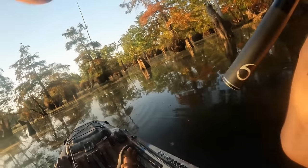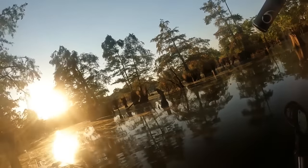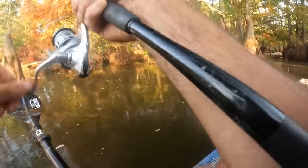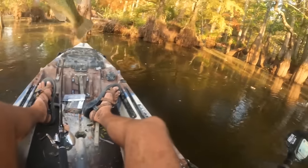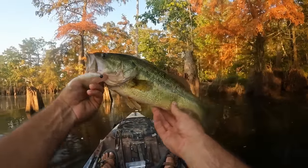That's a big one. That's a big one. Stay on, I'm in a bad spot. Oh my gosh, she's on the other side of the stick. No. Stay on. Stay on. I stuck the stick. He came free. Is that a bass? Oh, it's a good bass. Let's go. That was crazy. Hey, that's a good bass right there.